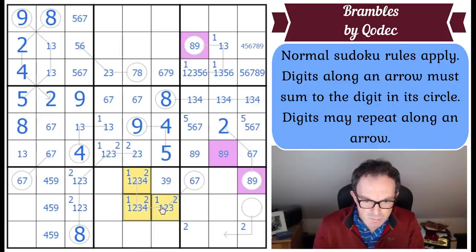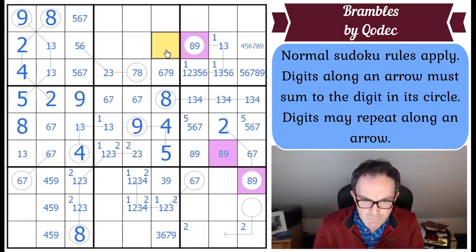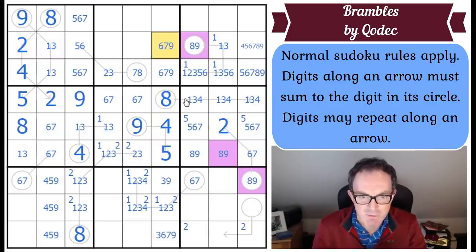So this square can't be 1 or 2. Can be 3. It can't be 4 or 5. No, this time it can be 6 or 7, I think. 6, 7 or 9. And that gives me a quadruple here, does it? Because this square can't be 1, 2, 3 because of the row. It can't be 4, 5, and it can't be 8. This is 6, 7, or 9. And that is a quadruple.